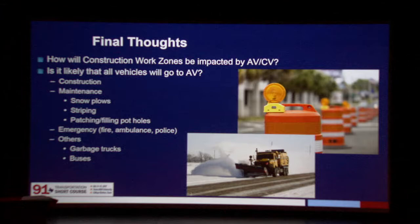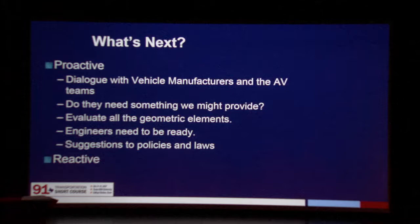So what's next? Well, we can be real proactive about this, or we could be reactive, and probably both will work, but if we're proactive, we as engineers will have more say in this. So we need to have a good dialogue with the manufacturers so that we can understand what they're doing and what they need from us, and by George, maybe we can help them, and it won't be too painful for us. And we might not even know what those things are yet.